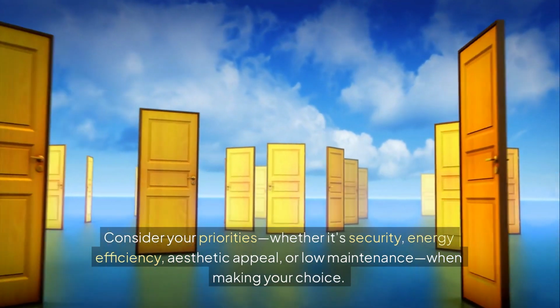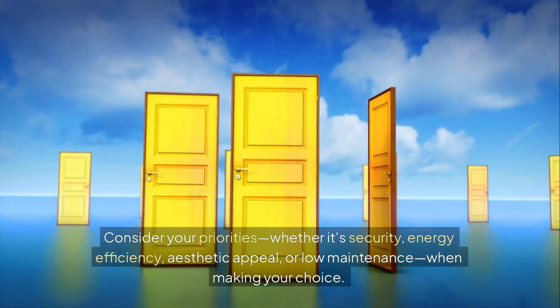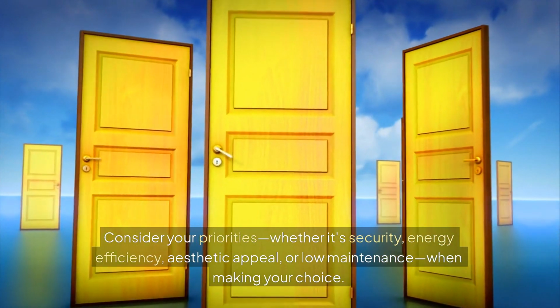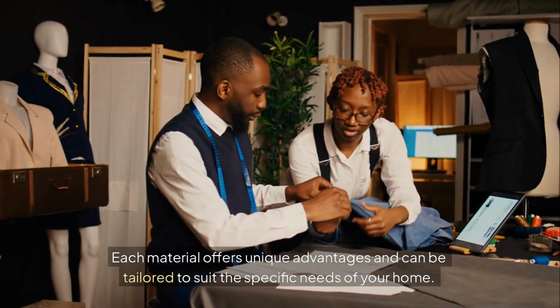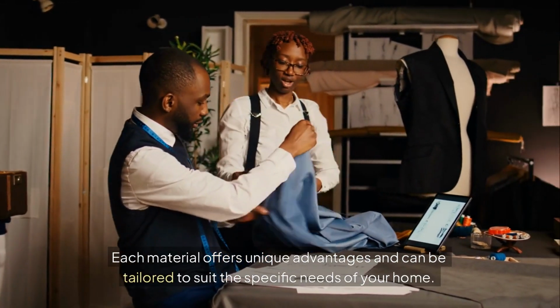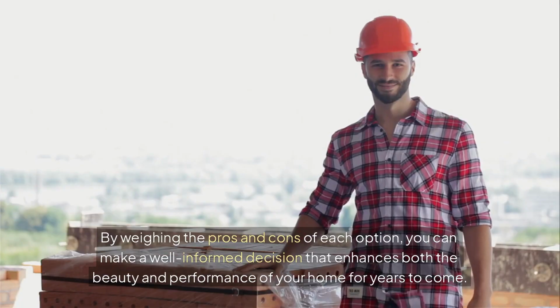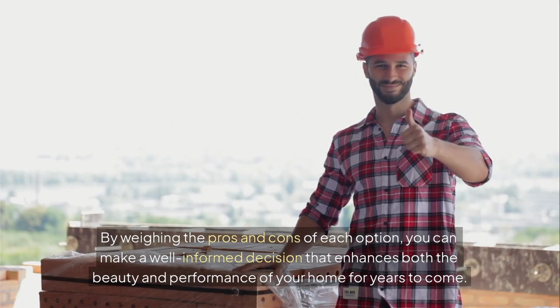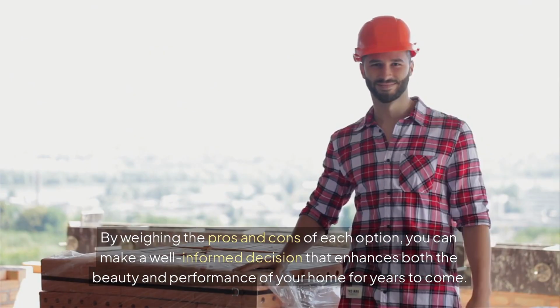Consider your priorities, whether it's security, energy efficiency, aesthetic appeal, or low maintenance, when making your choice. Each material offers unique advantages and can be tailored to suit the specific needs of your home. By weighing the pros and cons of each option, you can make a well-informed decision that enhances both the beauty and performance of your home for years to come.